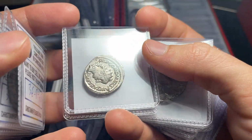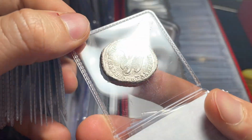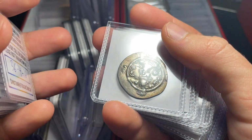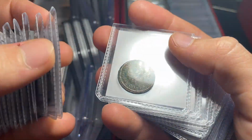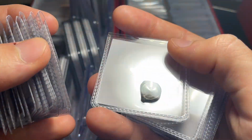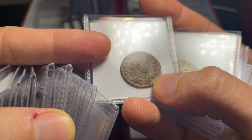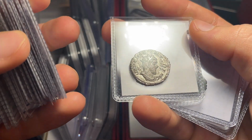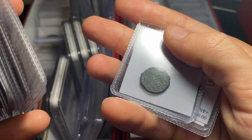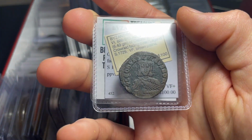A beautiful Gordian Antoninianus, that Syrophoenician tetradrachm. Let's take a look at the SC. Beautiful reverse. A Khusro, the first dram, and then we've got some old Hungarian items. An Istros unit wheel. That one looks a little suspicious to me. I may remove that for the time being. But a posthumous Antoninianus, a Herod Agrippa prutah from the Procurators, and then a really nice Byzantine Empire Leo follis.